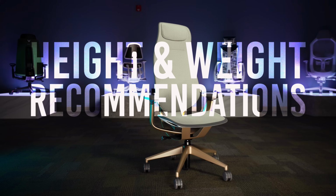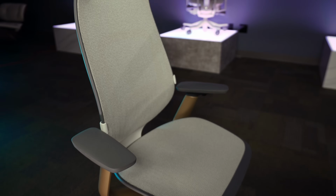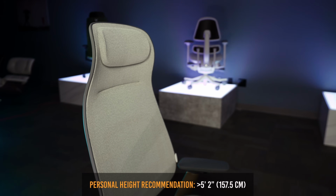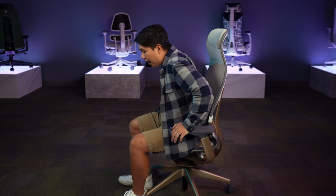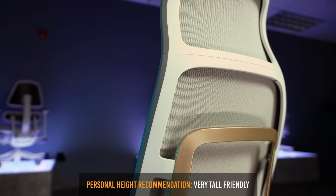Height and weight recommendations. Steelcase doesn't specify the height recommendations for this chair. My personal recommendation when it comes to height is that I believe this thing can be good for people as low as like 5'2" if you really wanted. I'm 5'6" and I get plenty of space for my feet to hit the ground. The chair does go really, really low. And then it can also go up to the highest and tallest of folks because of the tall back.